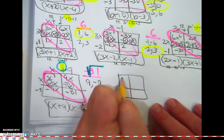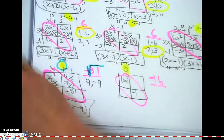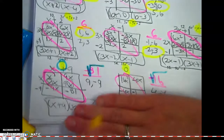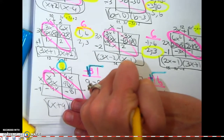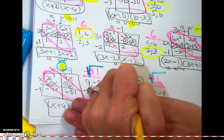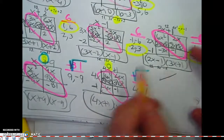Do my box. First guy, last guy. Multiply. There is no center. So it's 0, square root. Square root of 16, 4 and negative 4. 4x, negative 4x. The problem is, this one has a number, so I can't use the 16, so I look to the 4. 4xx, 4, 1x. 4x, 4x. Bring up the 4x, plus 1, minus 1, 4x plus 1, 4x minus 1. Do this problem on your own, and you'll end up with this.